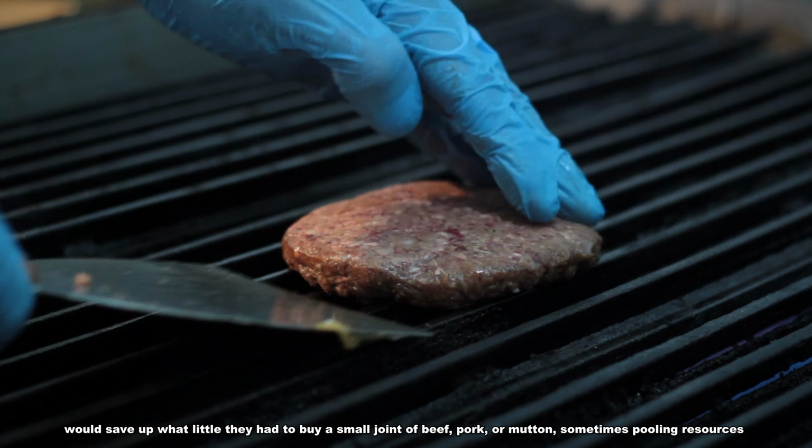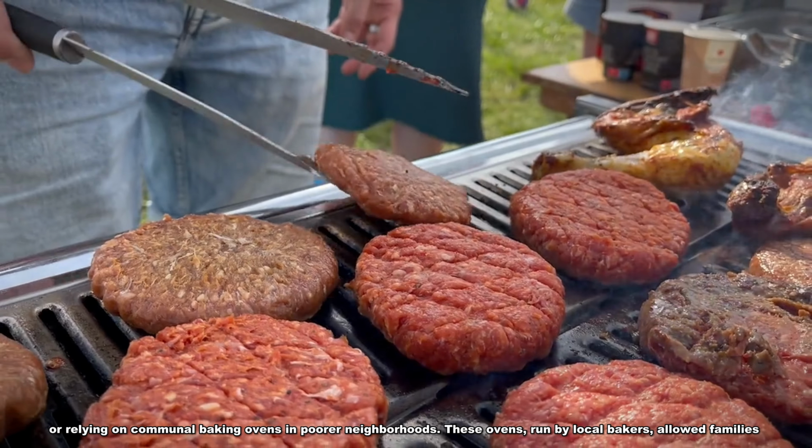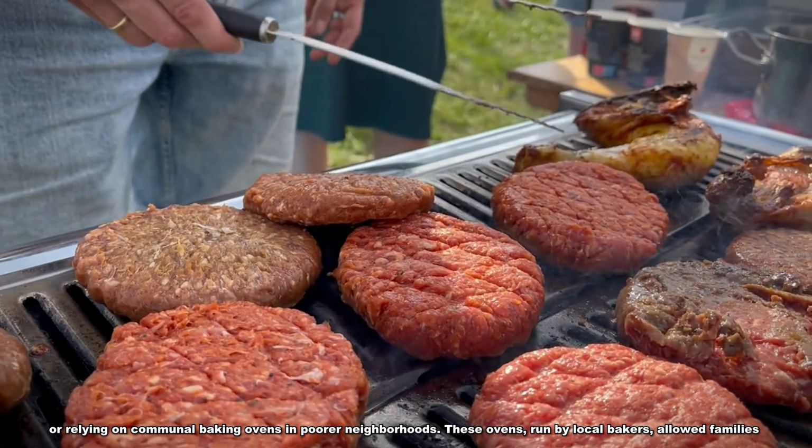Families would save up what little they had to buy a small joint of beef, pork, or mutton, sometimes pooling resources or relying on communal baking ovens in poorer neighborhoods. These ovens, run by local bakers, allowed families without a proper stove to bring their meat and vegetables, usually potatoes, carrots, and onions, to be roasted on Sunday morning and picked up in time for lunch.